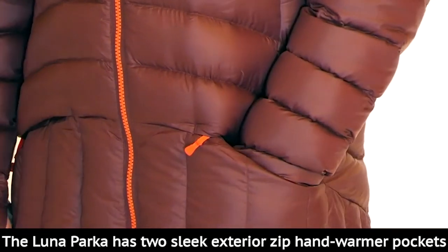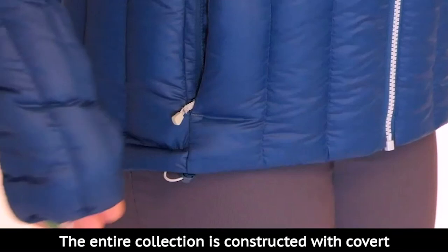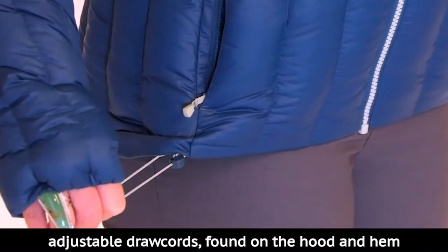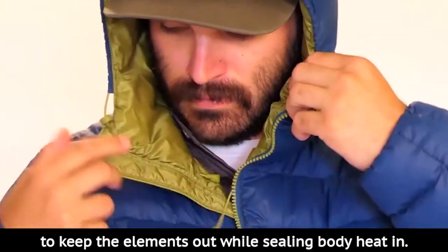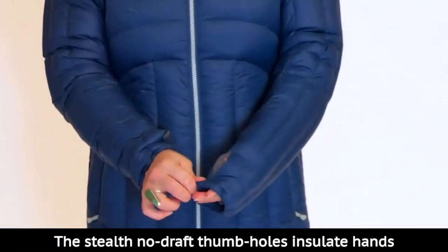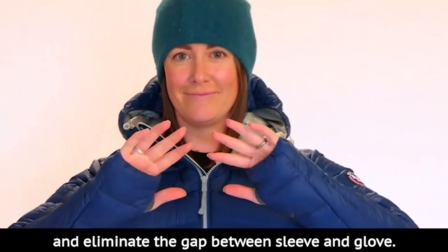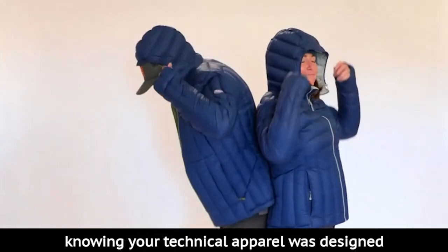The entire collection is constructed with covert adjustable draw cords found on the hood and hem to keep the elements out while sealing body heat in. The hood visor adds even more weatherproofing and increased visibility on powder days. The stealth, no draft thumb holes insulate hands and eliminate the gap between sleeve and glove. Look good and feel good knowing your technical apparel was designed using select materials that were diverted from landfills and repurposed to create your favorite Big Agnes layer.